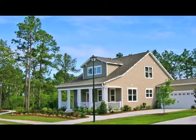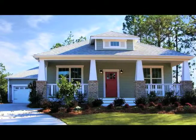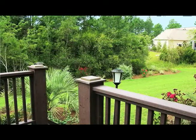Curb appeal is very important to the Cottages. They were created in the 1920s as summer homes, so the life outside your home was as important as the life inside. And we've tried to create that here with the Cottages, I think. Yeah, and I think we've done it. I think that style carries through from the craftsman style details on the front porch to the overall design of the home.